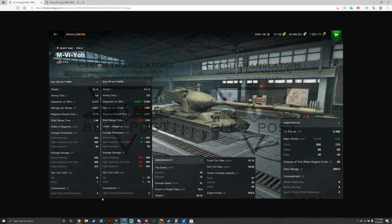Until you look at the 120mm and see that it does 450 in a single shot, and 4.5 times 2 is 9, which means you can see here it's 1.4 seconds. So in 2.8 seconds, it's dealing 900 damage. So why would you ever use the 105mm if the 120mm can dump out the exact same amount of damage in half the time? I don't even understand that at this point.